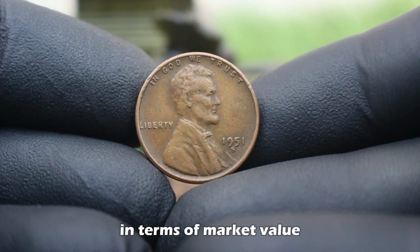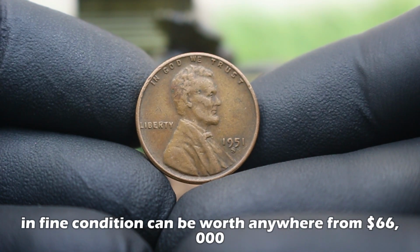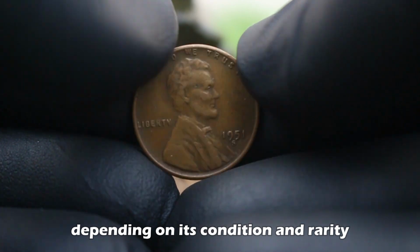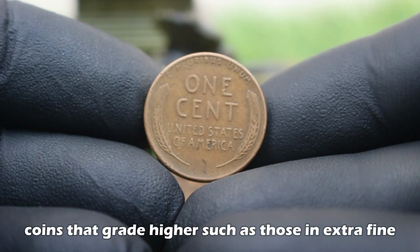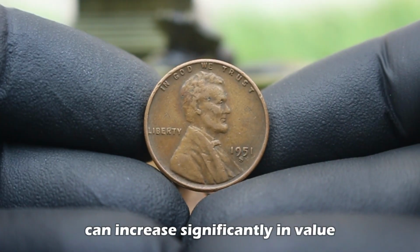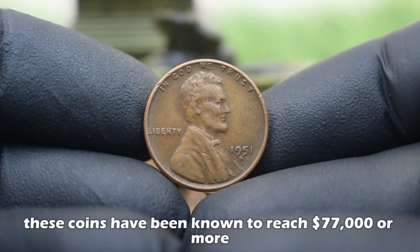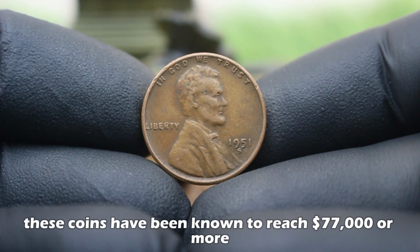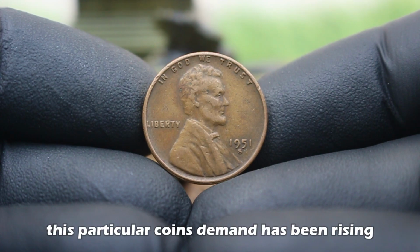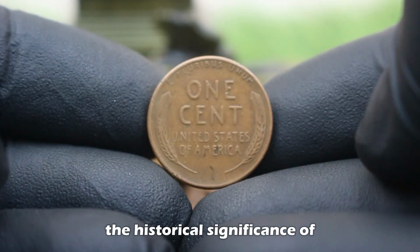In terms of market value, the 1951 Lincoln wheat penny with an S mint mark in fine condition can be worth anywhere from $66,000, depending on its condition and rarity. Coins that grade higher, such as those in extra fine or about uncirculated conditions, can increase significantly in value. In uncirculated condition, these coins have been known to reach $77,000 or more, especially when the coin has been kept in excellent condition.